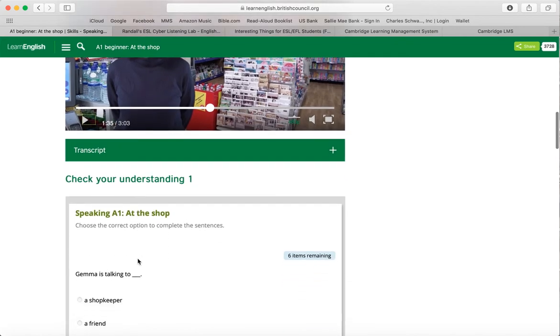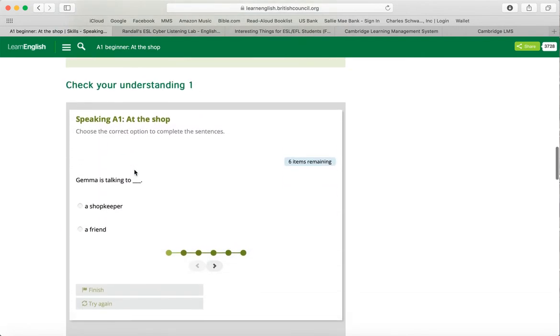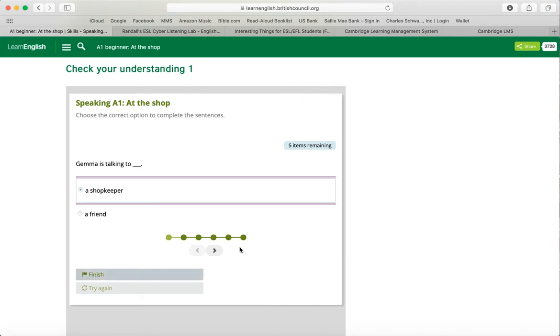After you finish the video, you can click here to see a transcript of everything that is said. Also, there are activities you can complete to make sure you understand what you watched. For example, here, choose the correct option to complete the sentence. Is the woman in the video talking to a shopkeeper or a friend? It's a shopkeeper. To go to the next question, you need to click this arrow.